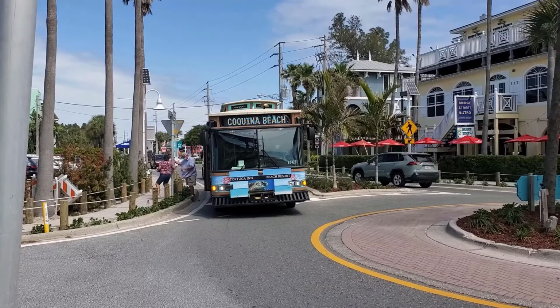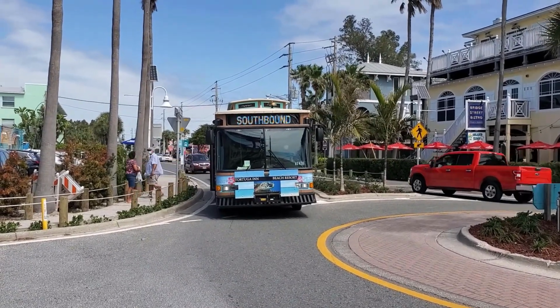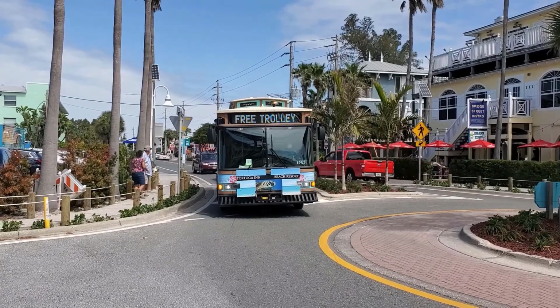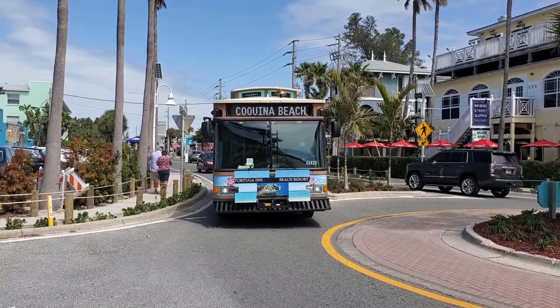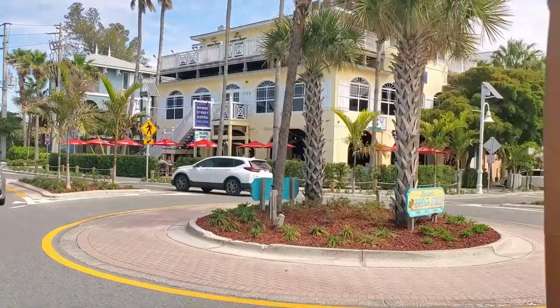Well, let's check out the beach in the daytime now. And if you're staying here, they have a free trolley that goes between the beaches and stuff. And this goes all the way up from where we were last night, Anna Maria Beach, all the way down to at least as far as Quina Beach, I guess.